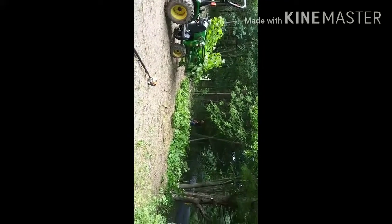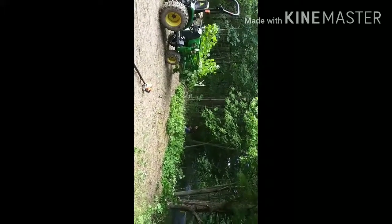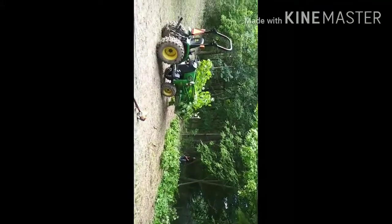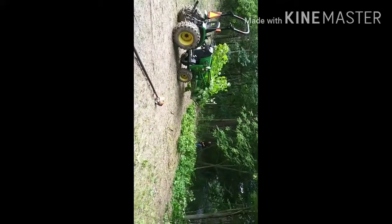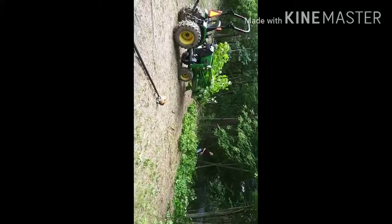Making room to put up a security fence. Yeah, the world's a little crazy right now. This way, nobody can sneak on and steal an animal or steal another chainsaw.